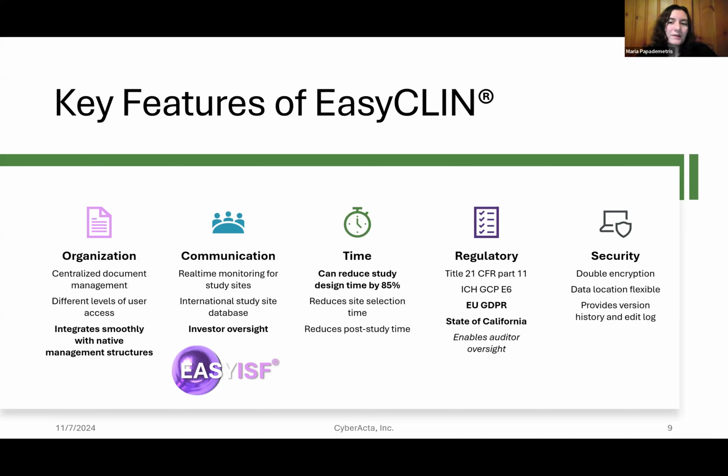On the organizational side, EasyClin provides the expected document management capabilities, but it also has the additional advantage of allowing different levels of user information access and editing privileges, which can further streamline workflows. It is also designed to fully integrate with a client's native management structures to reduce the time necessary to get going after one adopts it.